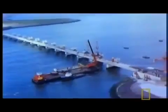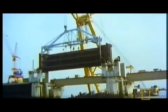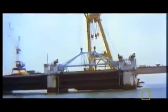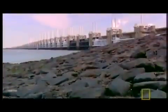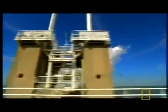The 62 movable steel sluice gates can then be lowered into position. They're each individually made to fit the exact profile of the estuary at each point along the barrier. The largest gates in the deepest water weigh in at almost 500 tons each.